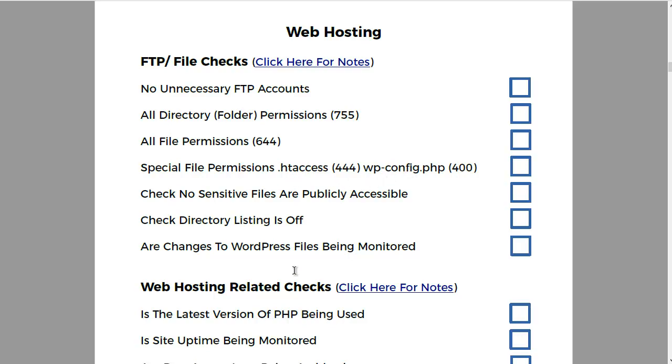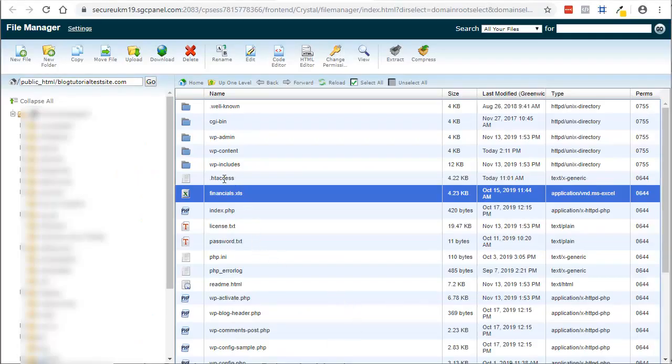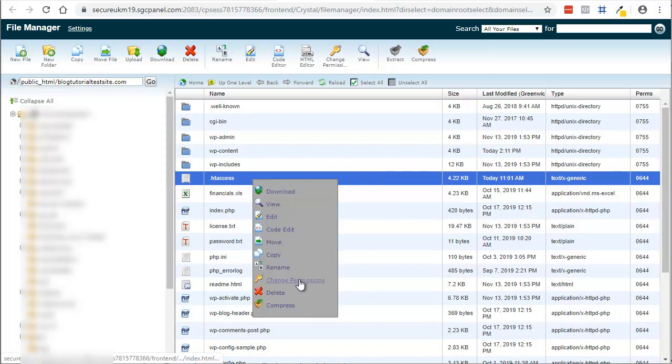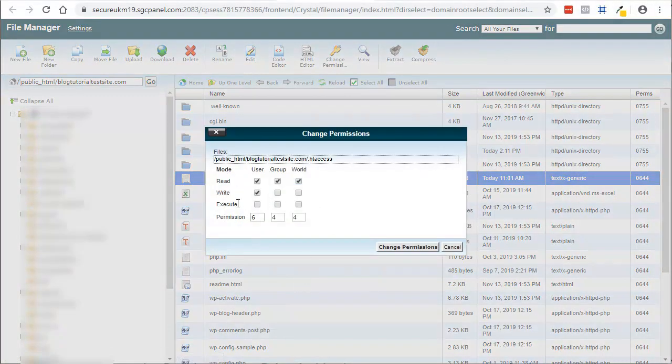So let's go back to our file manager and we'll see this .htaccess file here. Now to change permissions, you can usually right click and then click on change permissions, and we'll see here we've got different columns. I'm not going to go into what permissions are, you can check this out if you're interested, but basically we want to set it to 444 for the .htaccess file. So if we uncheck this write option underneath the user column, this basically means that none of these groups can have write access. This just adds a little bit more security to actually write into the file.